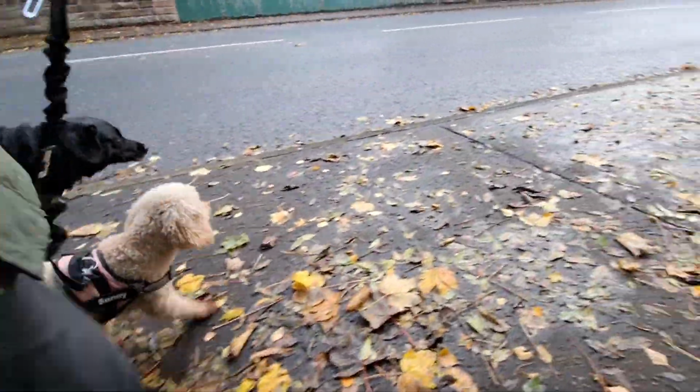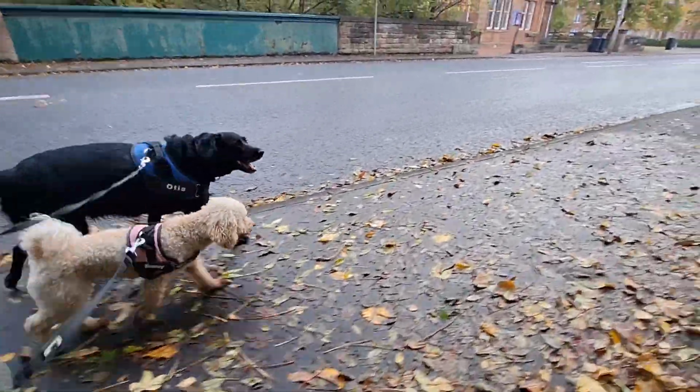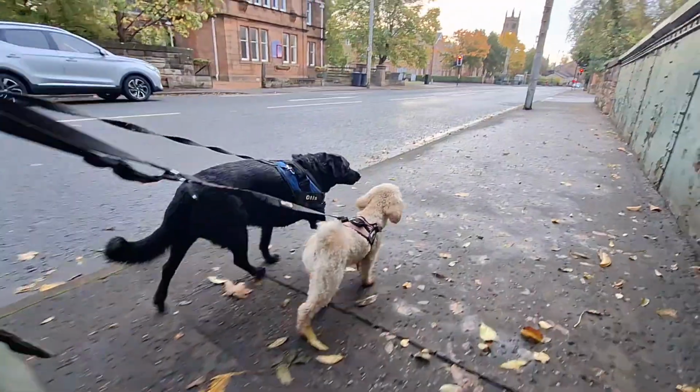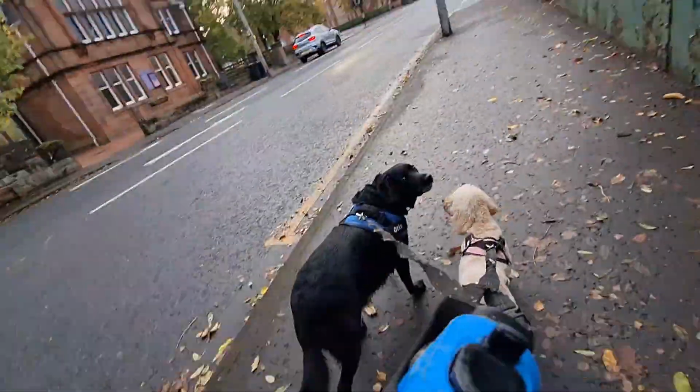So Otis, Sunny, this way. And we'll just have a little look over the railway bridge. Hold on there, Sunny and Otis. Right there, right.